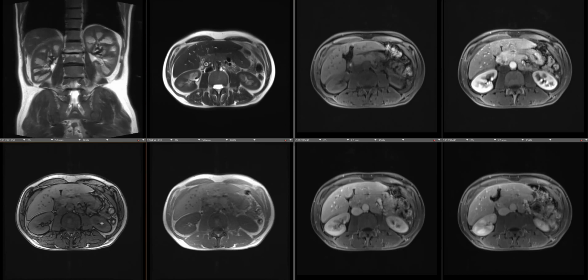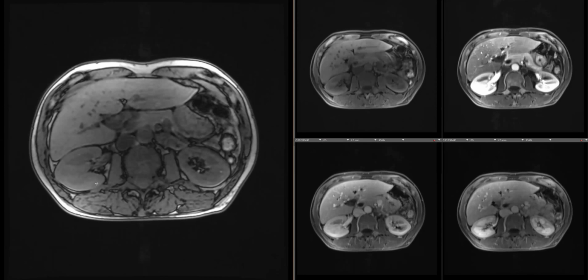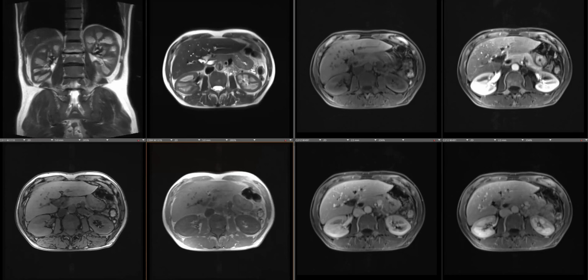And now I want to go down. They're big. Yeah, so they're big. And then here's our out of phase. Once you pay attention to the cortex here on the right kidney, I'm going to come to the in phase. Yeah, so we're losing some signal between the out of phase and in phase, right?